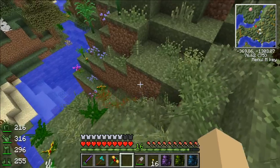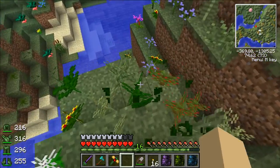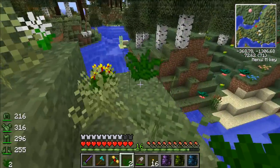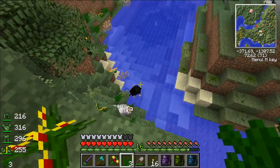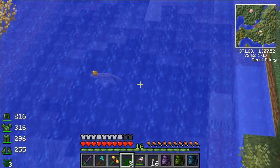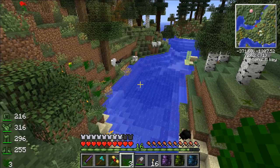Come on, pups. Come on. We're gonna go, ooh, and more of these. Don't mind if I do. Collect some more of my favorite maidenwort spleen ferns. And what is that? It's a little baby cheetah!